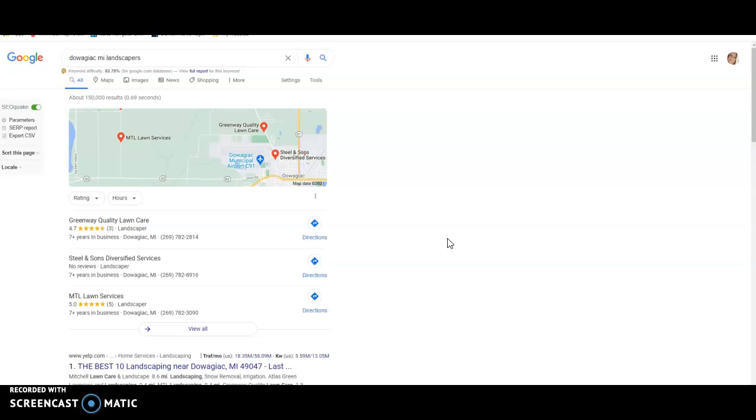The more citations you have, the higher up you rank in this map pack. As you can see, I typed in Dogawak, Michigan landscapers. Okay, we got Greenway, Steel and Sons, and MTL Lawn Services. You're not here. This is where you want to be. You're a landscaper in Dogawak. This is where you want to be. Okay.